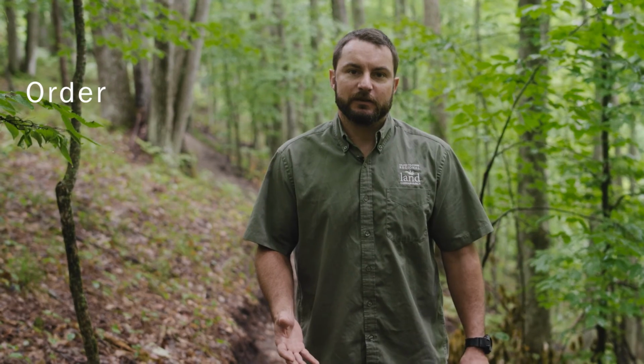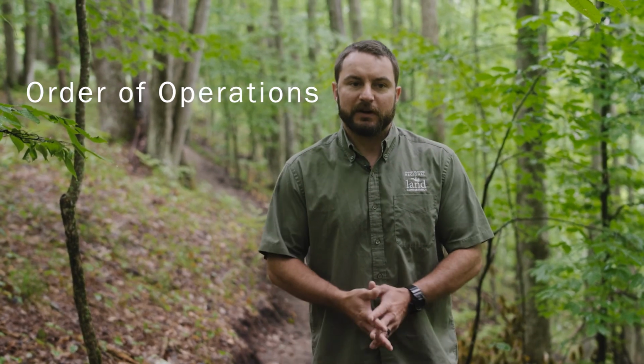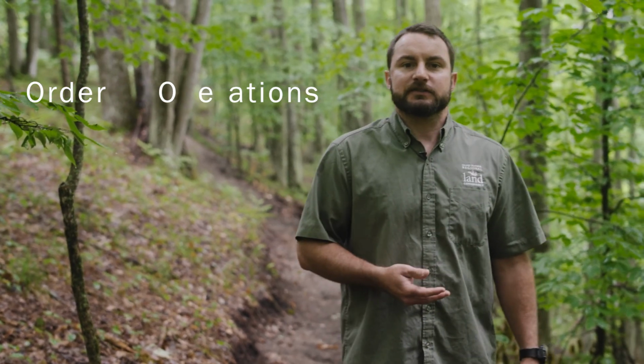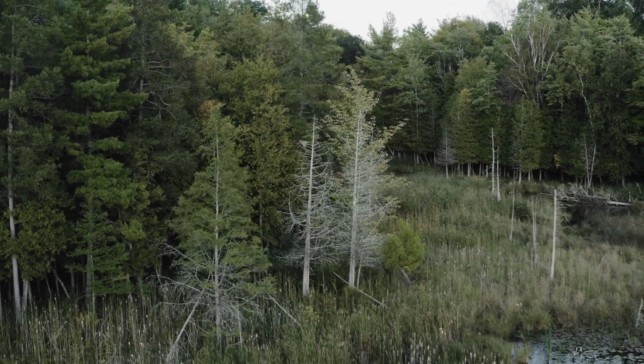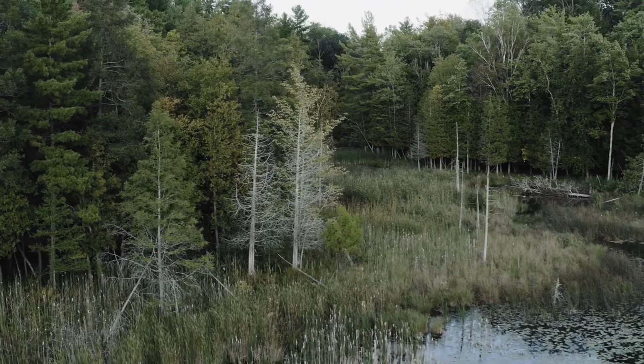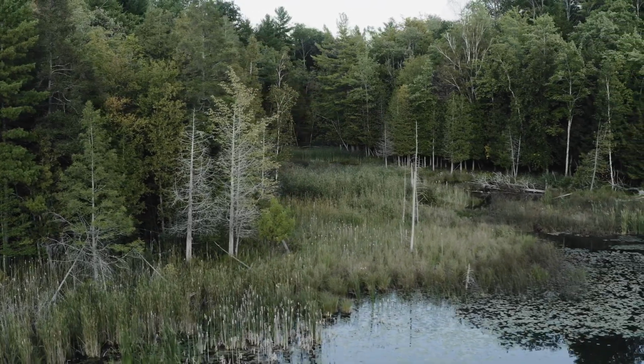One of the first things that we do when we get a new piece of property is a botanical survey. We're out looking for sensitive, unique species for a property, and the idea is to avoid those areas. We want to get people out, we want to get people access to nature, we want to get people out here experiencing things. But the whole idea of sustainable trail design is to get people out on the properties without impacting those natural features.